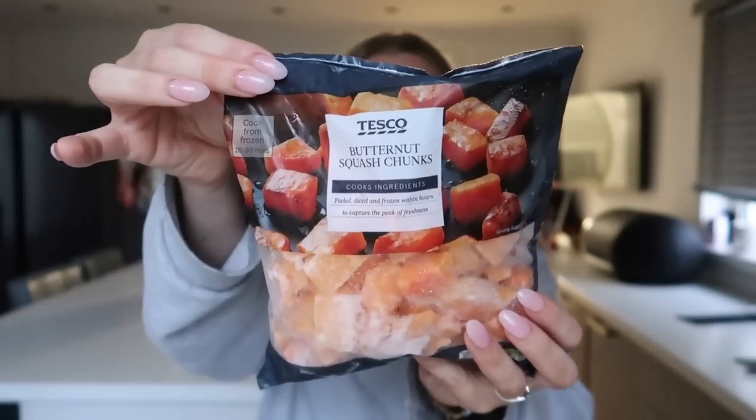with butternut squash chunks. So butternut squash is classed as a speed veg, or is it a fruit? No, a speed veg. So this is just the frozen chunks from Tesco. I always have these in the freezer for days like today, and I will just season these with salt, pepper, garlic, onions, paprika, peri salt, whatever it is you want to season them with, and I'll just pop them in the active fry like I would normally do chips, and that will be my side.